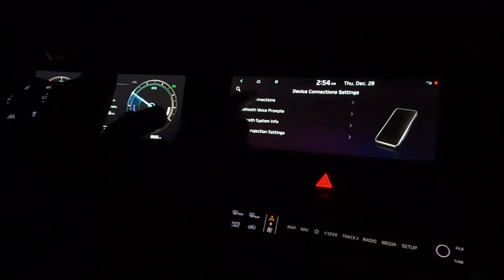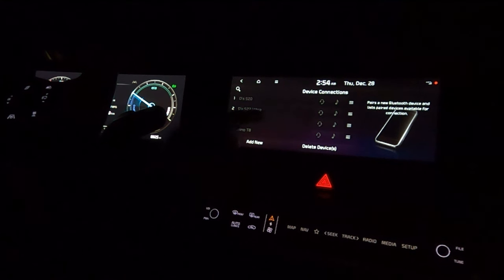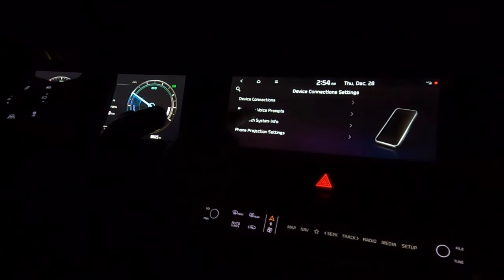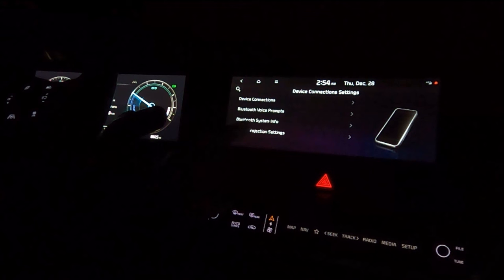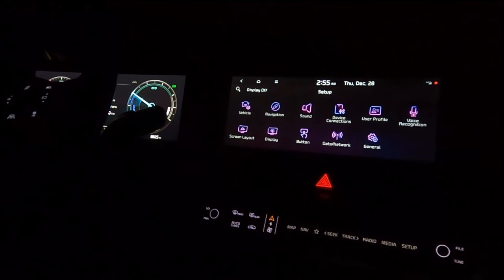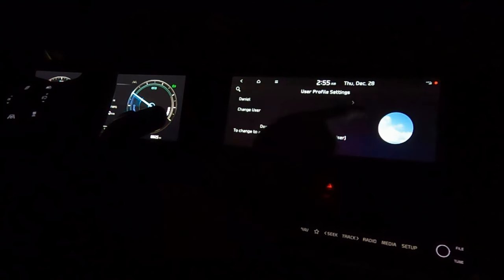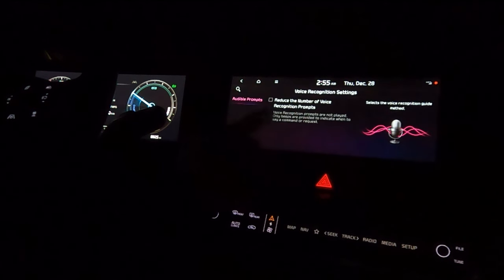Device connections will show you what devices have been paired with the Sportage. Bluetooth voice prompts. System info and phone projection settings. So that was device connections. Here you can set up user profiles, set up voice recognition.